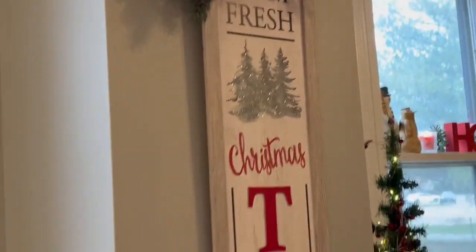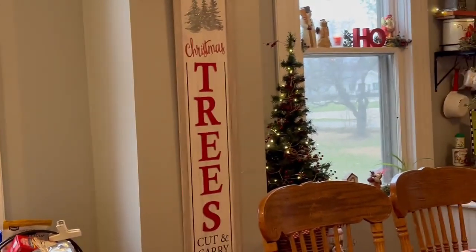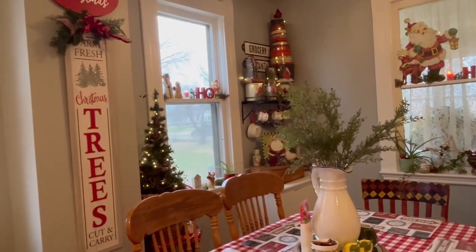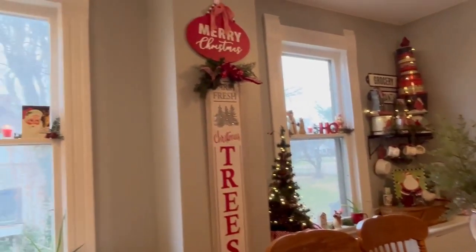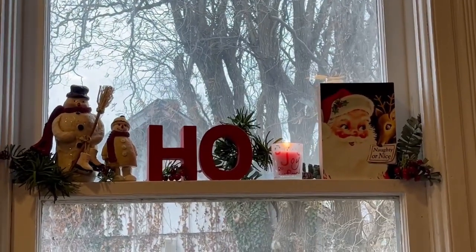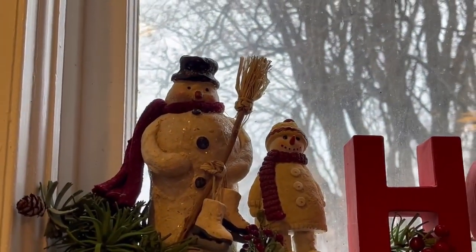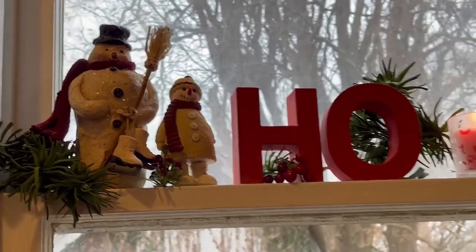And then this was on the $5 at the Dollar Tree. It's just one of those little $5, oh, there you go. Sorry, my snack basket there, but that's the little $5 sign that I got at the Dollar Tree this year. Okay, so then, just some more, the Santa Claus I got at Hobby Lobby this year, and the snowmen I've just collected over the years, and he's cute with the ice skates, all thrifted.